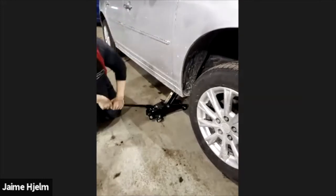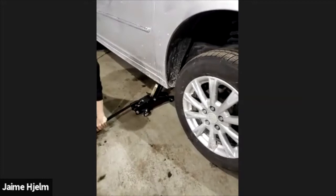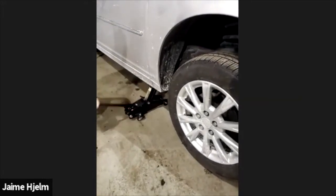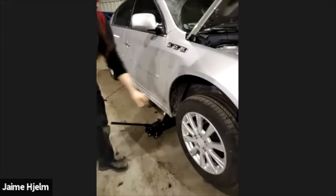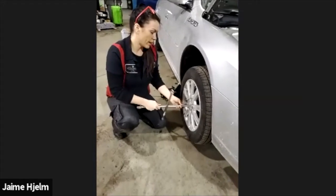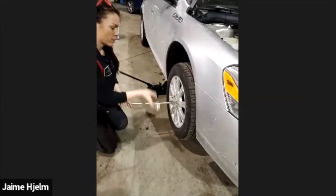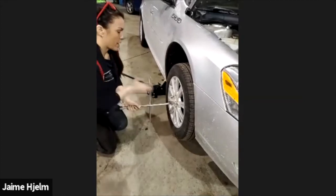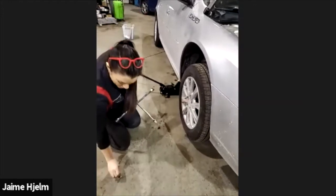All right, so we've got to get the front end high enough where you have clearance for the tire to come out. So now, see, the jack's tight. We go back with our tire iron over here and finish loosening up our lug nuts and get them off. Some cars have hubcaps that you have to pull off to do this. Some cars have wheel locks.